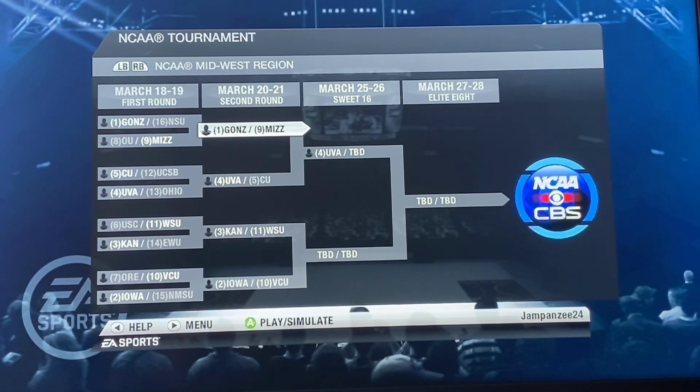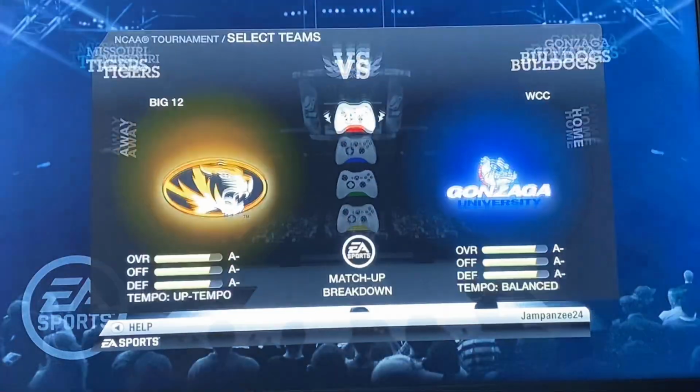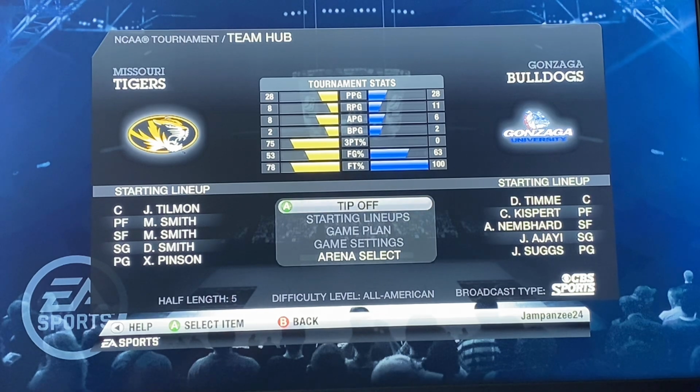Today we have a second round matchup in the NCAA Basketball 10 simulation of the 2021 NCAA tournament. We have number one Gonzaga versus number nine Missouri. In real life, Oklahoma had beaten Missouri, but here we have them facing off against Gonzaga. Number one Gonzaga, number nine Missouri. Let's tip this thing off.